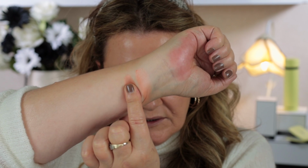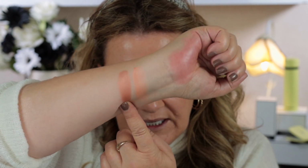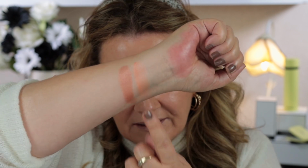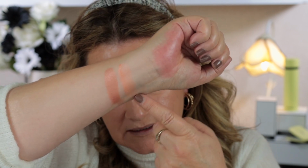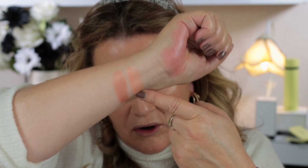So this is the Tom Ford one. So the Tom Ford is a lot darker than this one here. This is definitely more of a very light coral peachy colour. So they are completely different shades. So I'm going to use both of these really gorgeous illuminators today. First of all, I am going to start with the Pearly White.